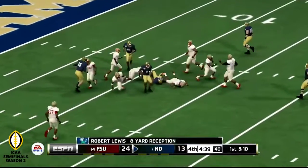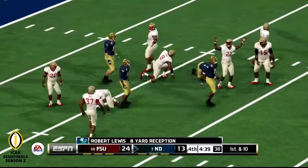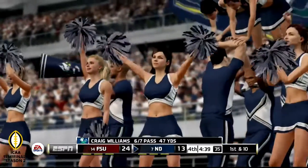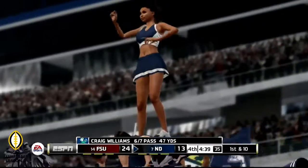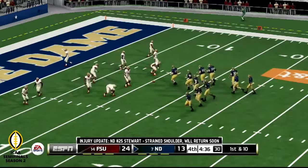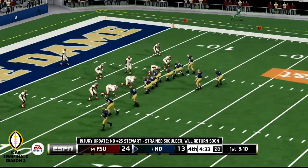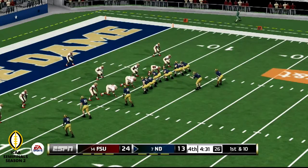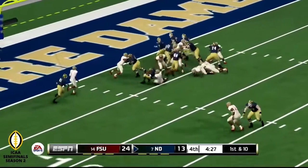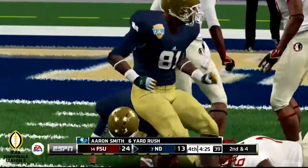Halfback's got it on the quick throw. He's tackled at the 10-yard line. It's a great job here by the quarterback of recognizing the outside linebacker blitz and delivering the football for a first down. We're at the 12th play of the drive. Up the middle for a nice gain.